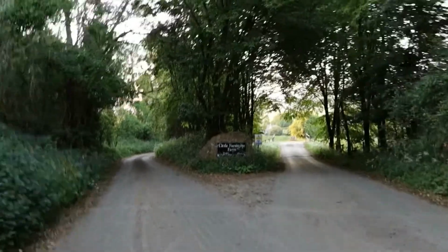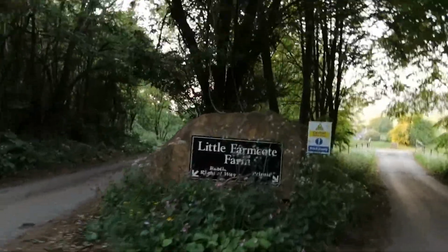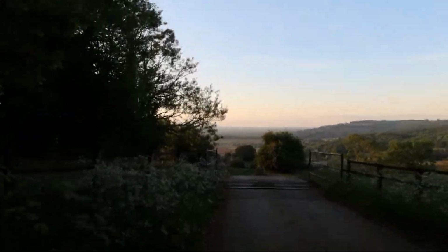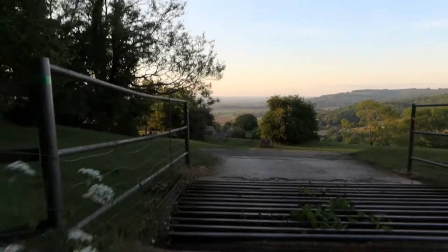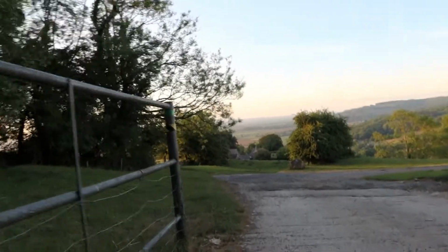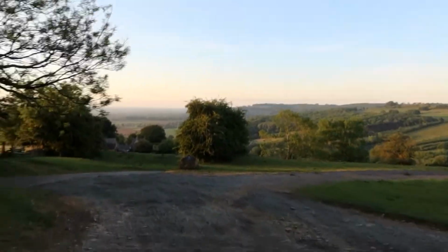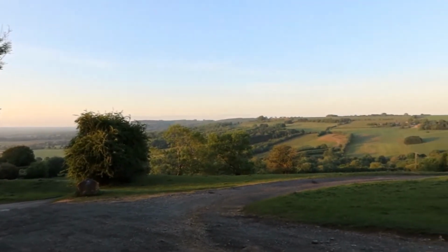Just coming down into Little Farmcote. I would normally go left as the instruction says, but you have to open the gate. And I don't really want to get my fingers anywhere near any metalwork, so we'll go over the cattle grid here. Not doing any damage, so we'll be fine. There we go. So this is, as its sign says, Little Farmcote.